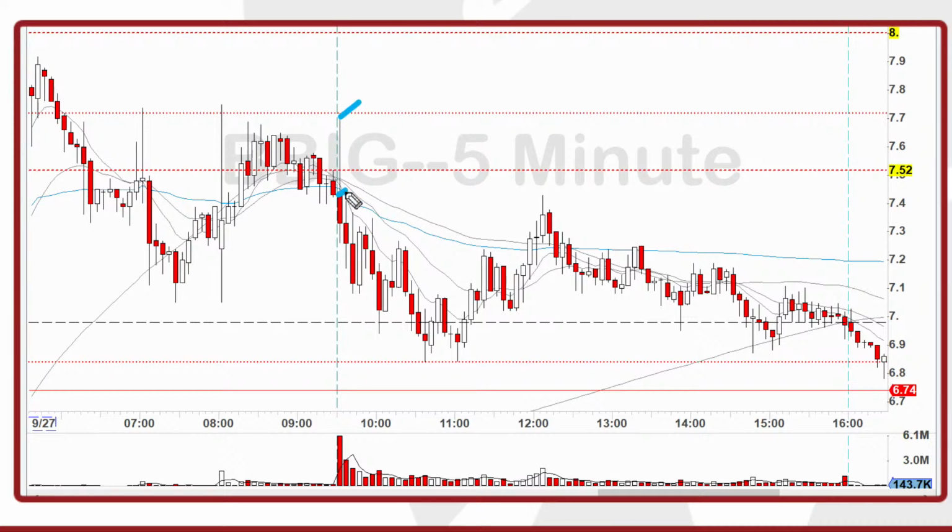I found that very difficult to trade, but you can see here the nice rejection of this level we had in the pre-market, and just a beautiful drop there below the VWAP and a nice continuation.